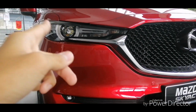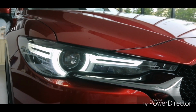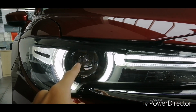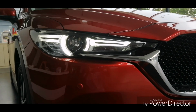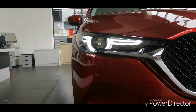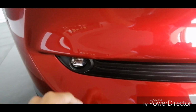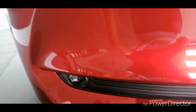Now this is a LED headlight, so let me switch it on. Okay, now this is a LED daytime running light together with the LED headlights with the projectors, and the signal is actually a bulb type hidden inside here. To me, this looks like an eagle eye. Pretty aggressive. Down here we also got LED fog lights. You don't see, this is small, it's actually really bright at night time.